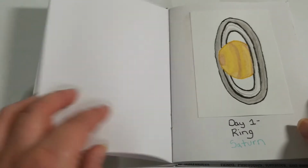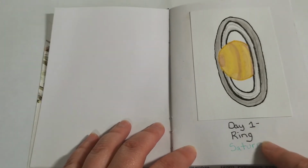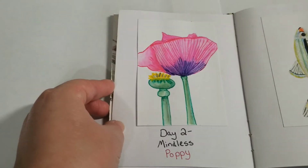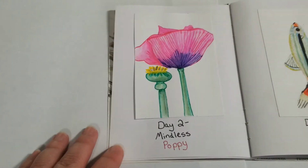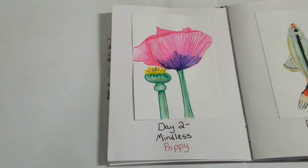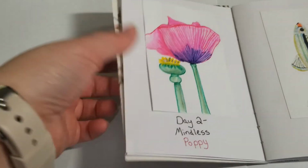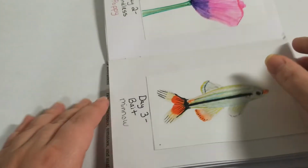So yeah, for day 1 the prompt was ring. I did Saturn. Day 2 the prompt was mindless, so I did a poppy because opium. Wow, I know. Ooh, I'm having a hard time here.